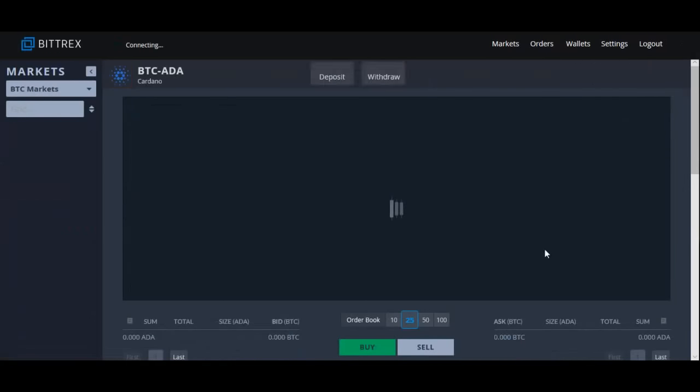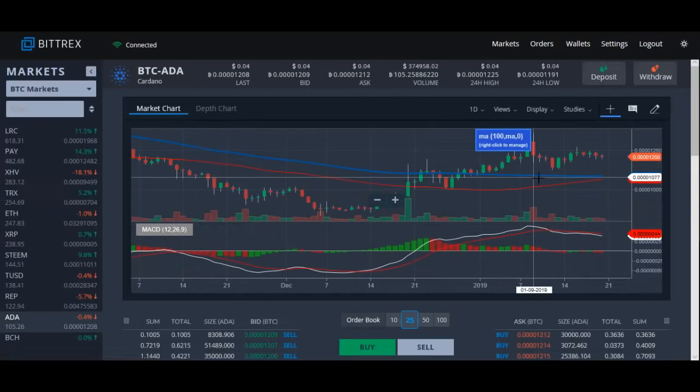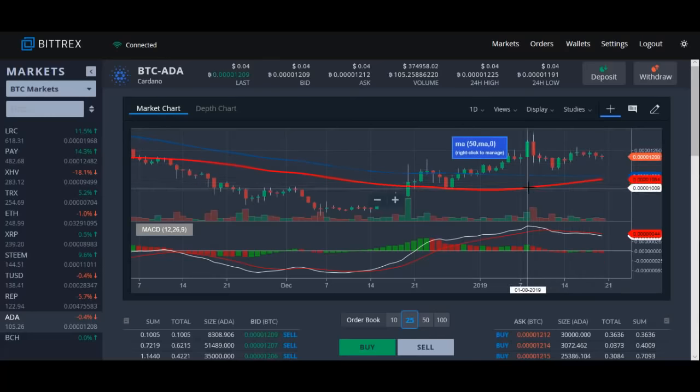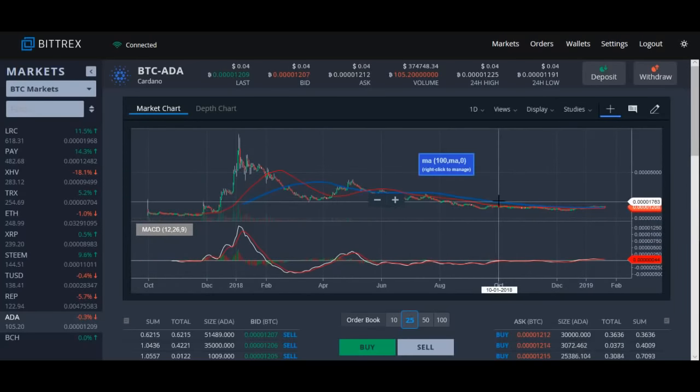ADA. Now this coin here, I suggested we get in. I figured it was going to take off, but then once I seen it was losing steam, I went on Twitter and said we should probably dump this coin, and then it started coming back down. For whatever reason, it just wasn't ready. I do expect to get back in once it pulls back a little further, and we're going to trade this coin as well.